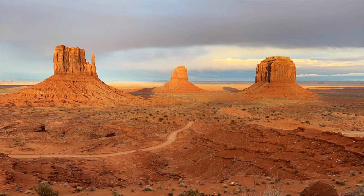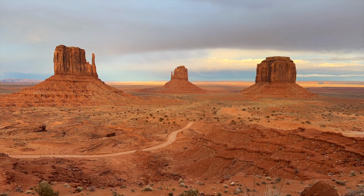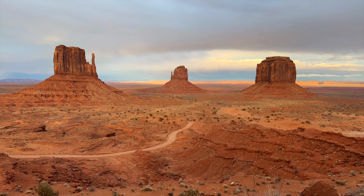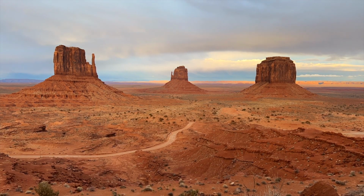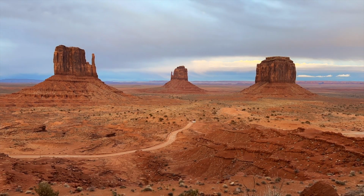When you enter the Tribal Park, you can pay to drive the 17-mile loop that takes you up close to many impressive sandstone formations. Entrance to the loop drive is on a first-come, first-served basis, and we arrived later in the day after the drive had closed, so we just relaxed and enjoyed the sunset views. It was a great way to end another long road trip day.